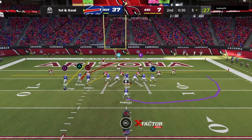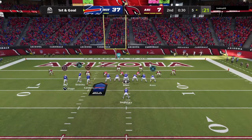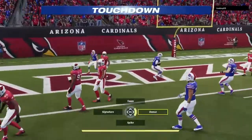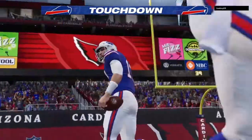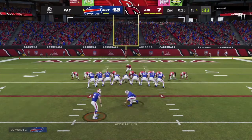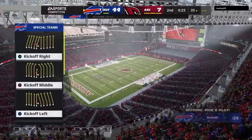A chance to really cap off a big first half here as they come up on 1st and goal. To throw, it's Allen. Dancing to his left. And he'll take it into the end zone for a Buffalo touchdown. Josh Allen with his 2nd touchdown here in this first half. And the Bills add on. Extra point by Bass, up and good. And the lead will swell by 1 more.